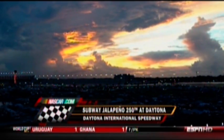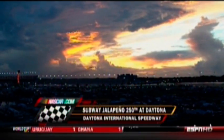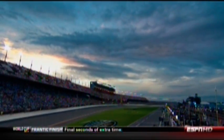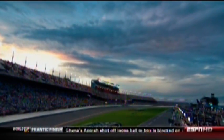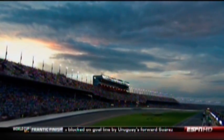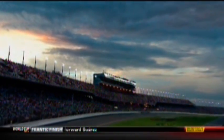Check out that sky. Pretty ominous looking, but pretty. We'll hope that all the weather stays away from the Speedway. Right now under caution for the first time after a 2-car crash up in turns 3 and 4. Both Jennifer Jo Cobb and Johnny Chapman out of their cars and have gone to the care center for their examination. Dave, what do you have?